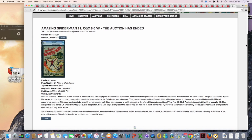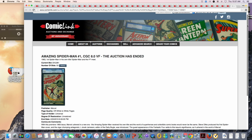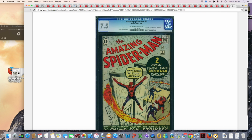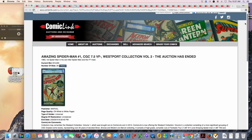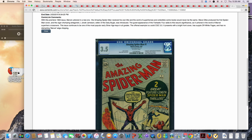Spider-Man 1 8.0. Nice copy. Almost $17,000. Oh man. A large picture didn't work. But still, that's a good price, I believe. Next up, a 7.5 copy. Nice, look at that. Doesn't look like there is any Marvel chipping. If there is, it's very tiny right here. But a real nice, well-centered copy. 15,000. I think that's a decent price. Good price.